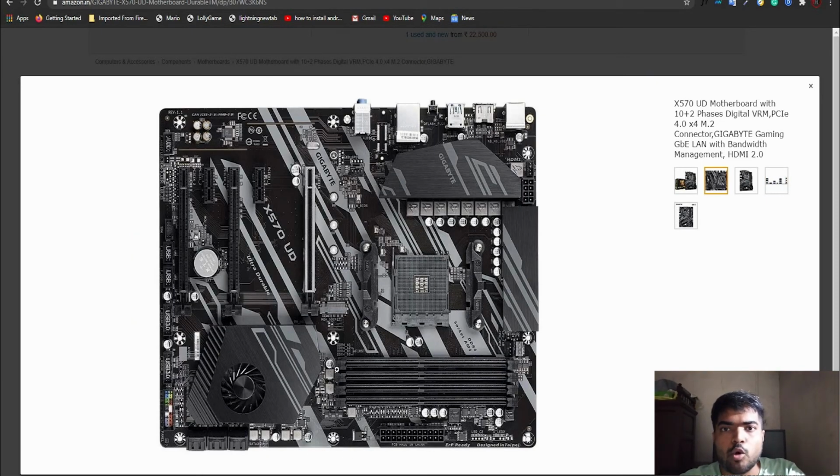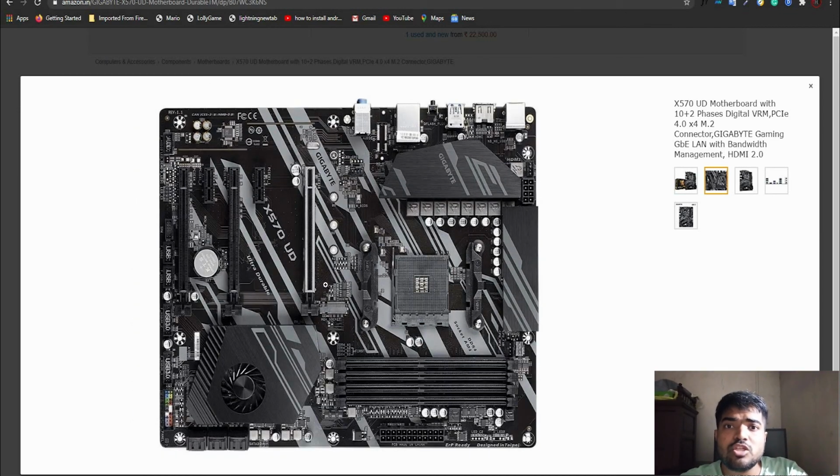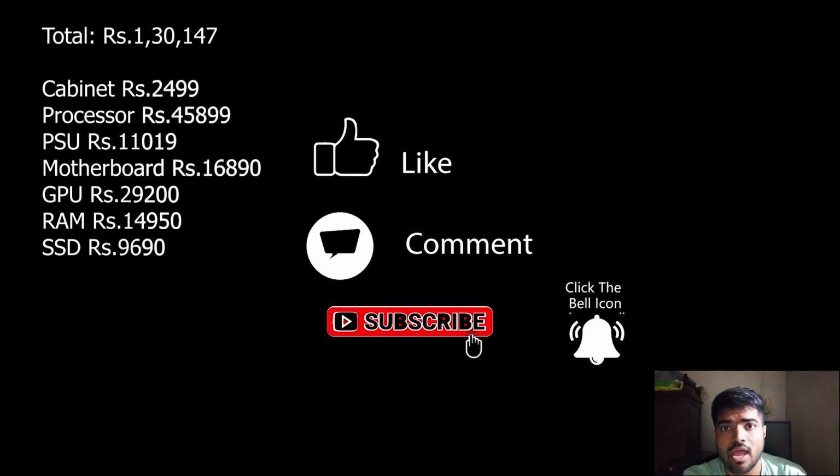Now talking about the I/O connectors, it has a 24 pin main power, 8 pin 12 volt power, and CPU fan headers, 2 system fan headers, and RGB LED strip headers, so you can connect RGB LEDs. It has 6 SATA 6 Gbps interfaces, so you can connect up to 6 SATA drives. It has an M.2 socket in which you can connect a PCIe Gen 3 M.2 SSD if you're using a second generation Ryzen processor, and you can connect a PCIe Gen 4 M.2 SSD if you're using a 3rd or 4th generation Ryzen processor.